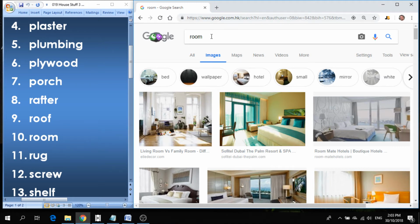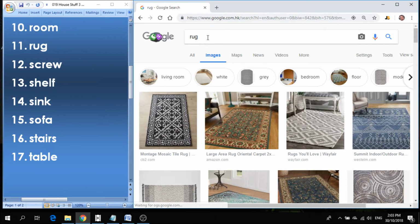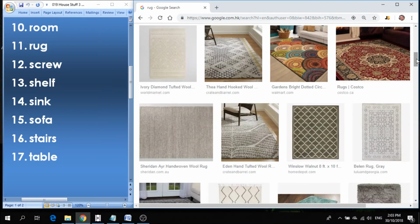Number 11 is rug. In video part one of the house stuff, we had the word carpet, and carpet and rug are pretty much the same thing. So number 11 is rug. A rug is a soft fabric that covers the floor that feels nice to walk on. It's very soft and comfortable, rug.